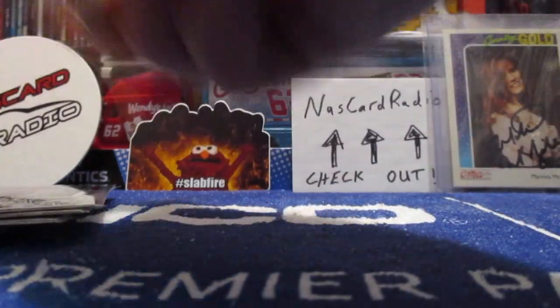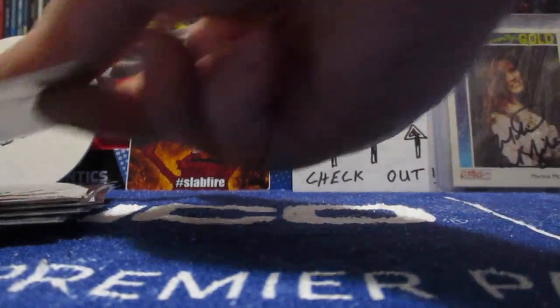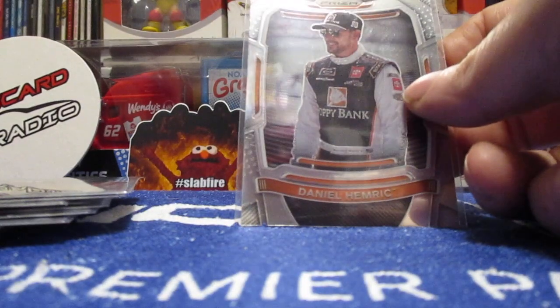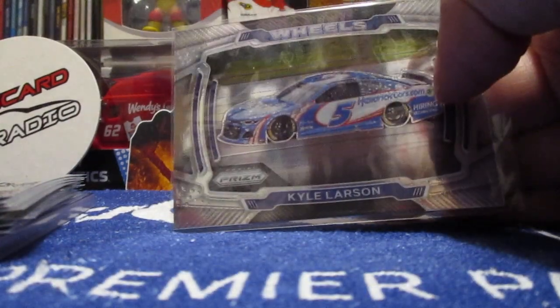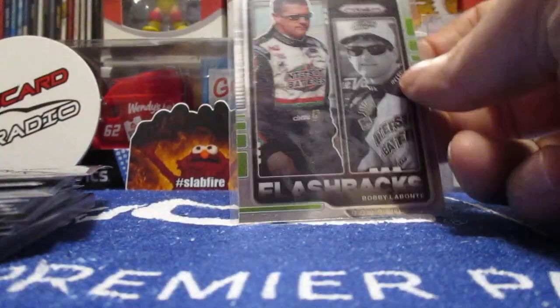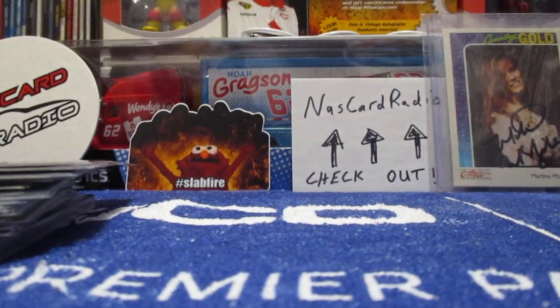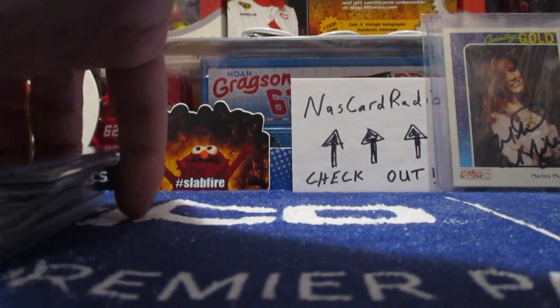Chandler Smith, Josh Berry, Rowdy Busch Variation, Tyler Reddick, Denny Hamlin, Alex Bowman, Kyle Larson Wheels, Flashback Jimmy Johnson, Rowdy Wheels, Alex Bowman, Flashbacks Bobby Labonte, Flashbacks Jimmy Johnson, Jimmy Johnson Legends, and a checkered. I don't know the odds on these back in 2021, but we got Rowdy Busch there, so that was cool.